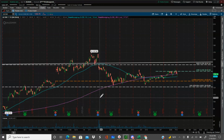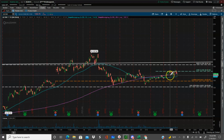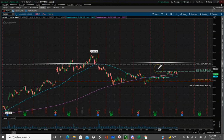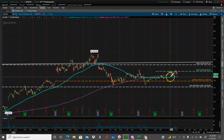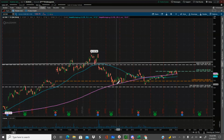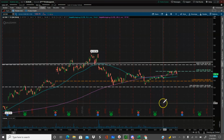Short term, we got a pattern here. Let me do some quick math. 143. Okay, so short term, if this 50-day moving average breaks, then this could go down to the lower gap daily. So be watching that, short term. Watch that 135.5, and definitely watch that 139 area. If it rejects there, heads back toward the 50-day moving average and breaks, then the price could certainly head below 130 and hit that lower gap daily. So I'd definitely be watching that.